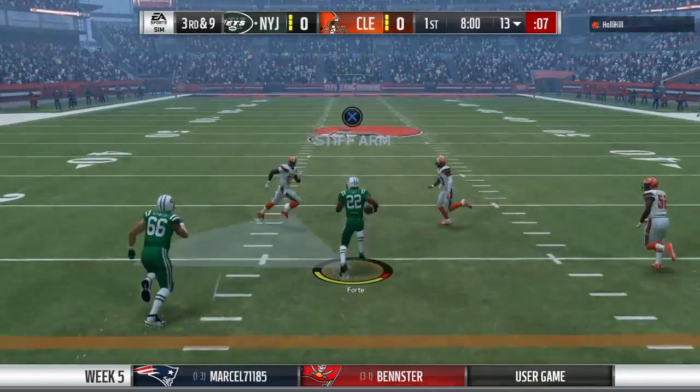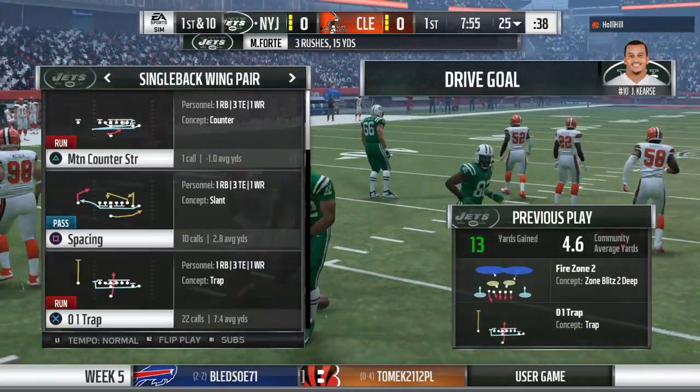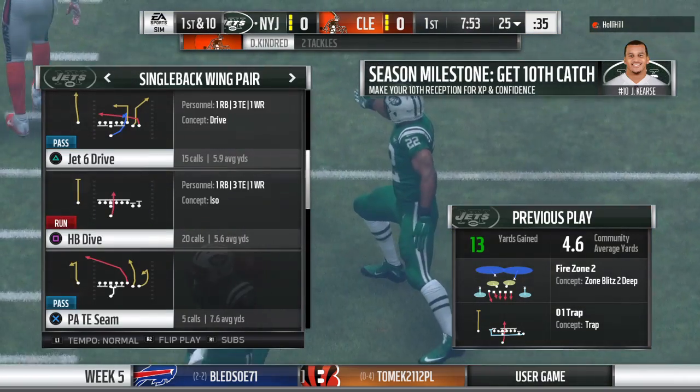Forte gets the handoff from McCown. And he's able to get the first here as he's taken down at the 25. That's good for a Jet first down, a gain of 13.